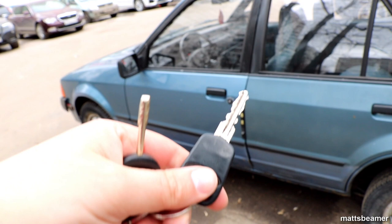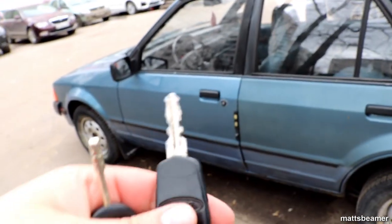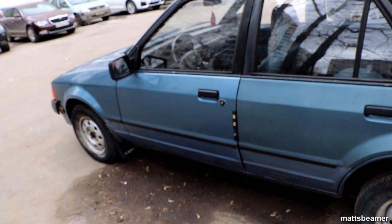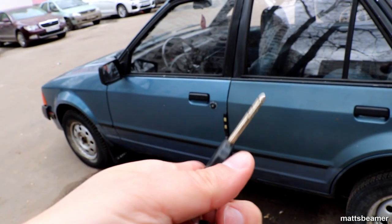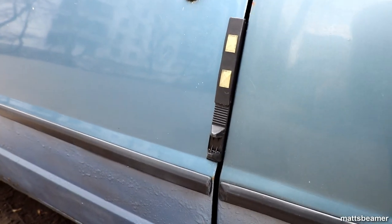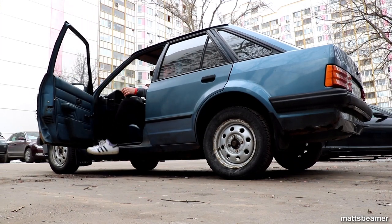Let's have a look inside the car. For some reason, this car has two different locks, hence why there are two different keys. This is the flathead type, and this one is the roundheaded type, which was a bad design in my opinion. As you can see, this car has central locking. Oh look, a random door protector, and a reflector from the 1980s stuck on a door.